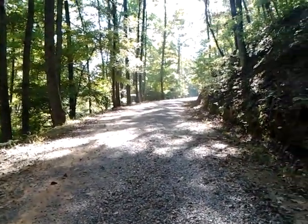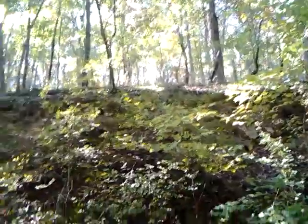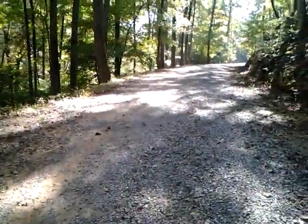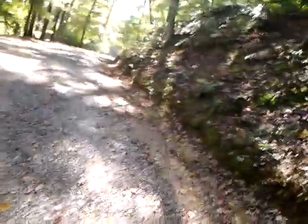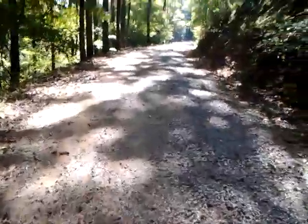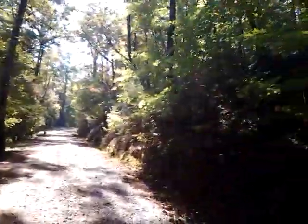We're probably at a third of a mile right now. Here we come, Martha Berry's dream house. Rather warm day, probably 70 degrees, 75. Kind of warm for this time of year.